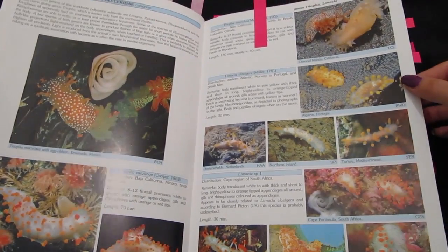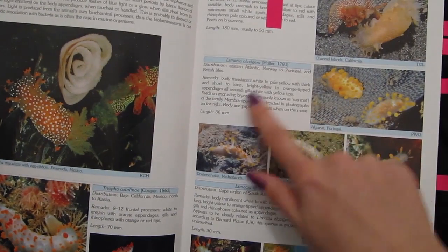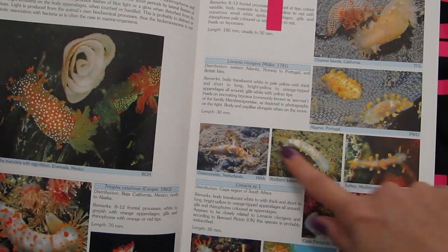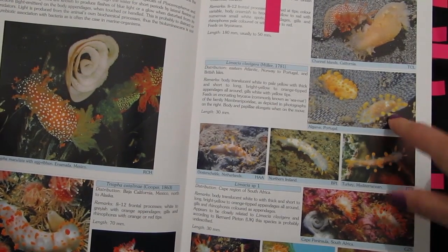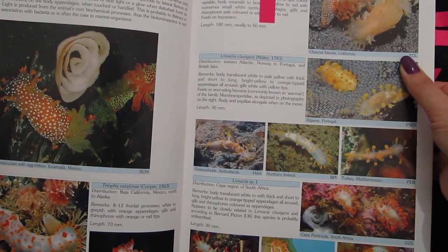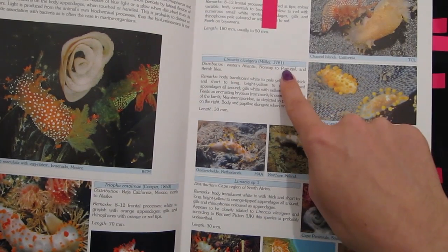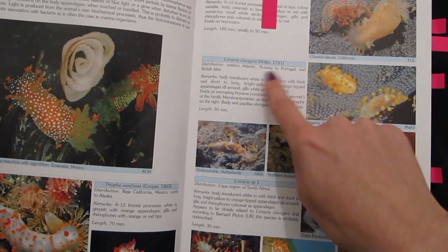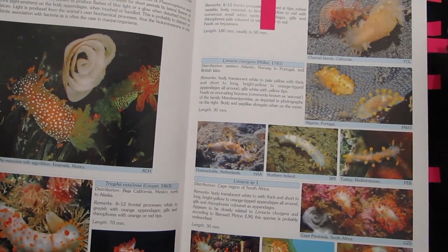And now we're here, and yes, one I've seen is this one. I saw this one in Spain, but I also saw it in the Netherlands, I think. But you see it goes from Norway to Portugal. So you can see it in the Netherlands and in Spain.